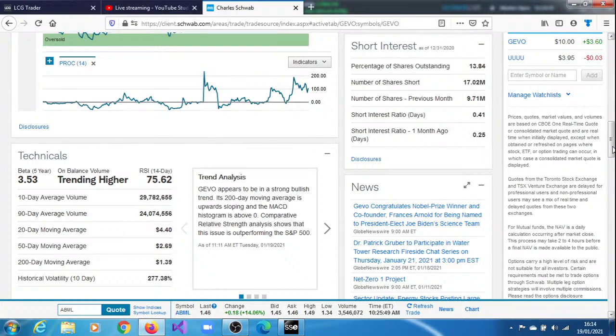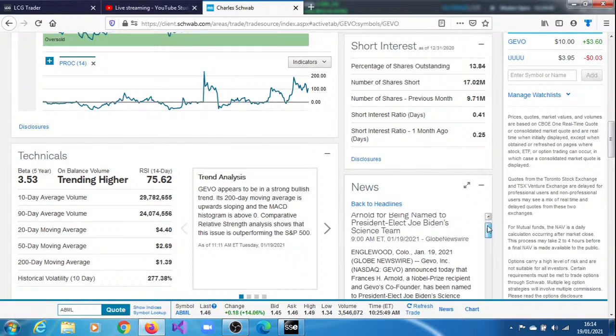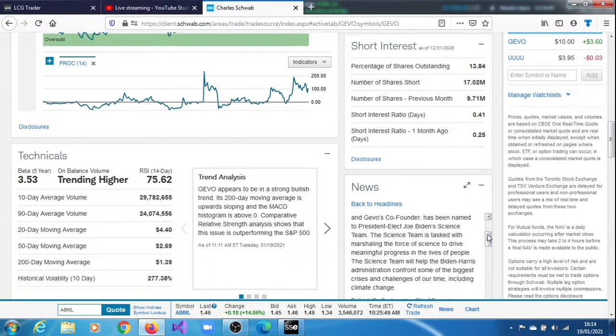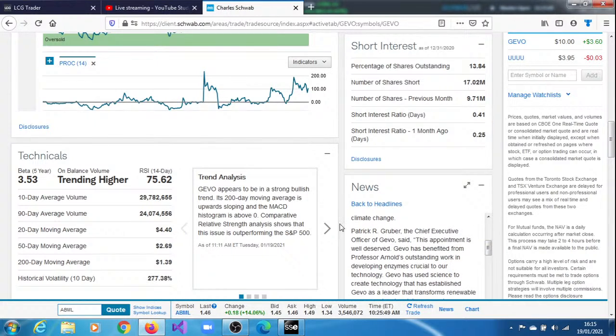So let's see here. It says GEVO congratulates Nobel Prize winner and co-founder Frances Arnold for being named to president-elect Joe Biden's science team. Oh, you see that already? Could that be what market participants saw and piled their money into the stock for? Look at that. The science team is tasked with marshalling the force of science to drive meaningful progress in the lives of people. The science team will help the Biden-Harris administration confront some of the biggest crises and challenges of our time, including climate change. So that's some big news.